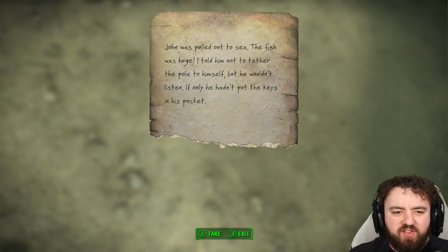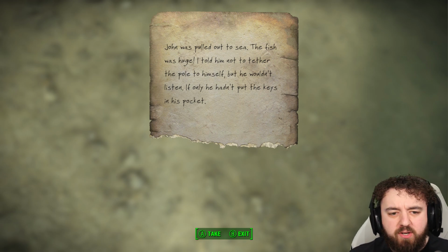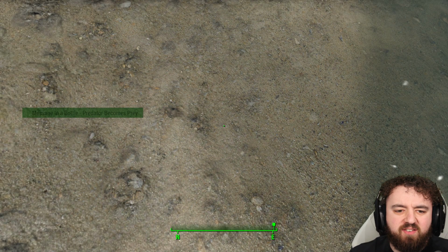John was pulled out to sea. The fish was huge. I told him not to tether the pole to himself, but he wouldn't listen. If only he hadn't put the keys in his pocket.